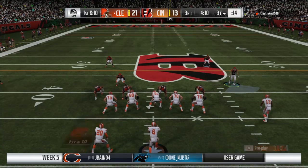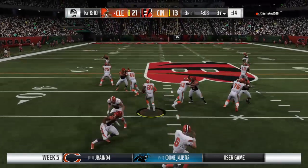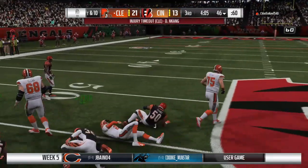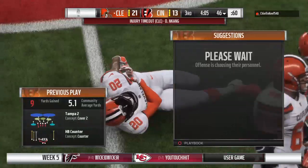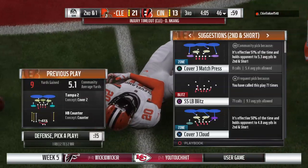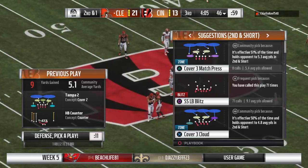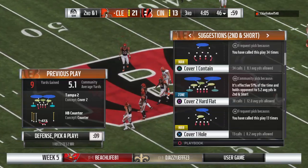They'll run it now out of the gun. And able to get this one all the way up to about the 46-yard line. Now after the running play, we've got a man down on the field. Well, he gets attended to. We'll step aside.